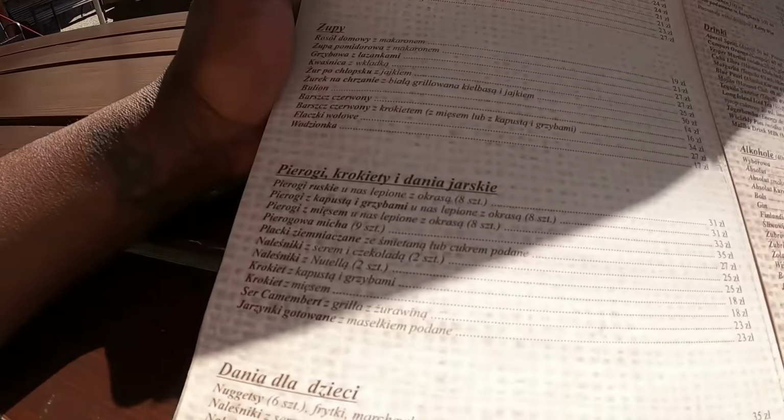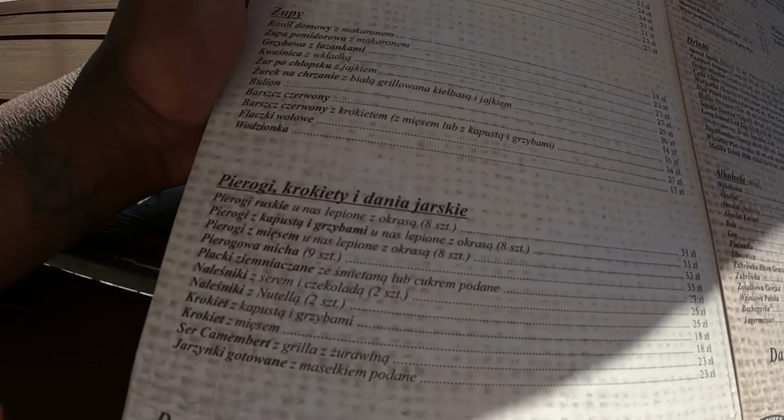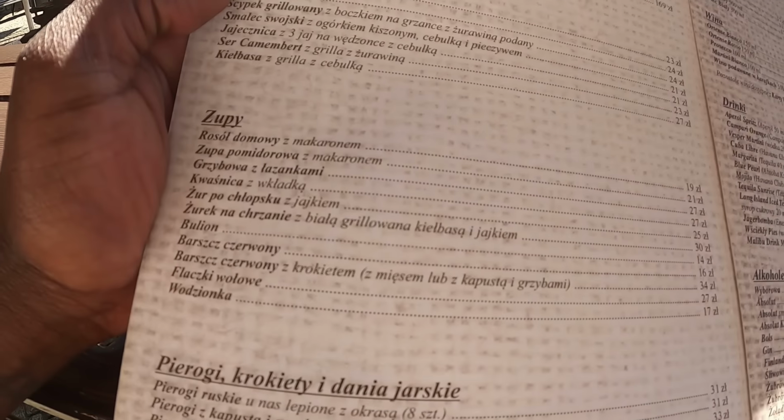Right, and they have the specials. So I'm going to order the special today. Let's see how it goes. Oh, and they got pierogi. Oh yes, pierogi, delicious. Pierogi with meat. Yes, pierogi z mięsem. Definitely. And they have so many different soups. Wow, and look at the prices. 19 zloty, 21 zloty, mm-hmm. 27, 25, 30, 14, 16, okay, 34.